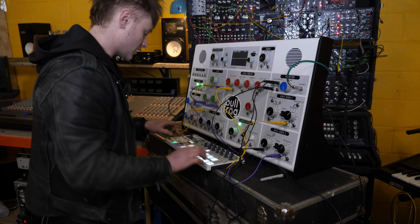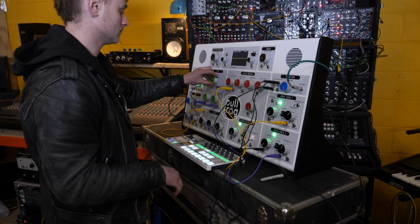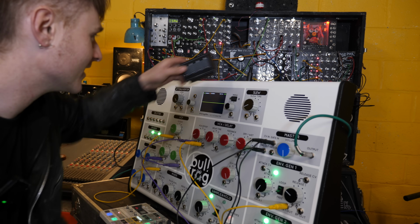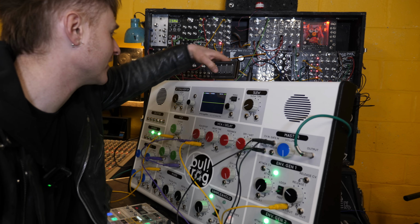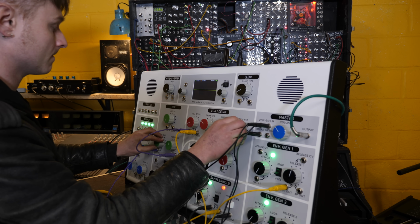Right, let's go. Whilst we're at it, we're going to use this other expander, which is an organ thing, which I think just adds some divisions of the oscillator. Right, let's try it.